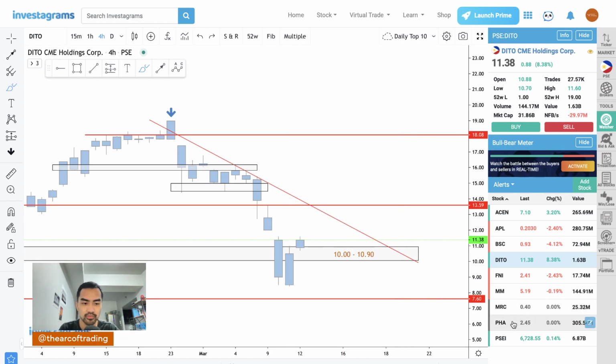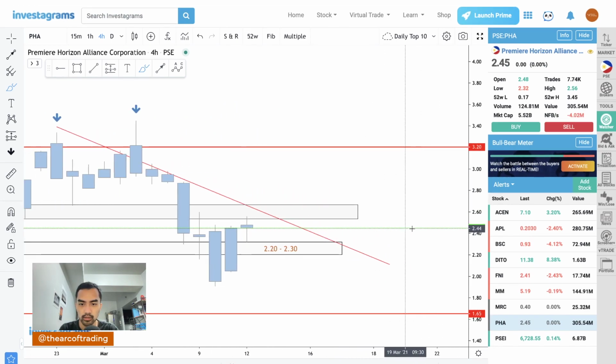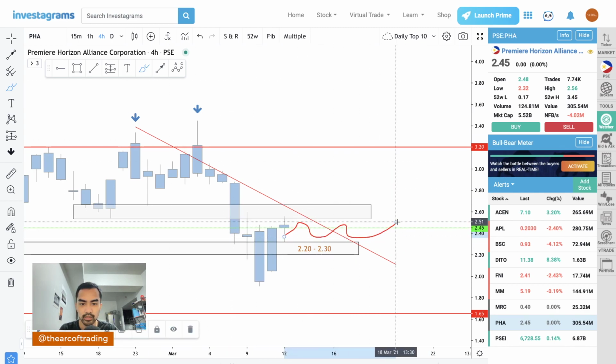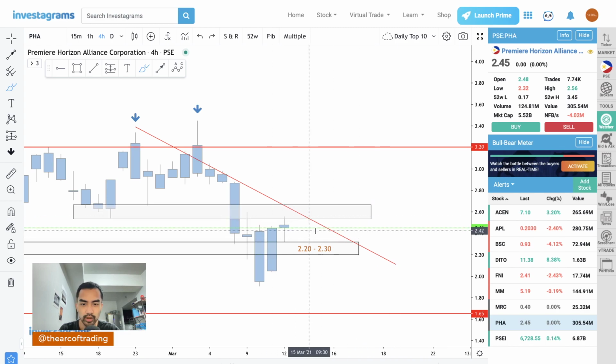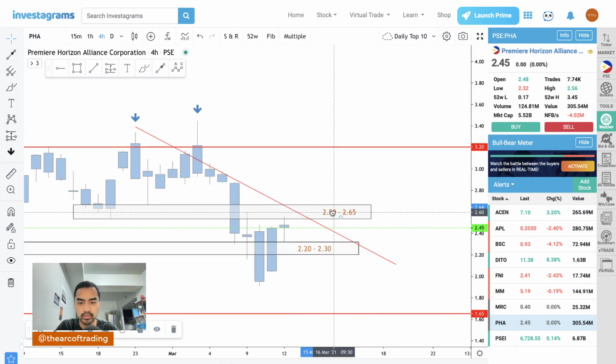So up next we have PHA, closing at an even 2.45, unchanged for today, even with the negative net foreign. The locals did catch most of it, but yes, we are in this consolidation area right here. Pardon my drawing, but this area is a good range right now from around 2.5 to 2.6. That's still holding up as a resistance right here. So we could put that again, 2.5 to around 2.65 level. That's our current resistance, and it got rejected right there again, even with a high of 2.56.